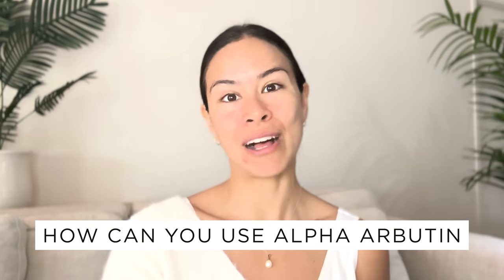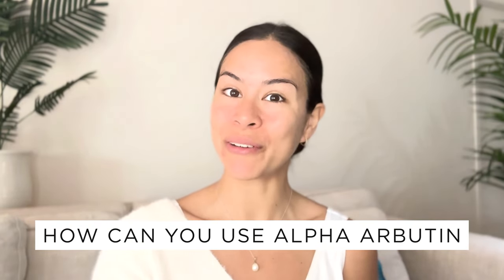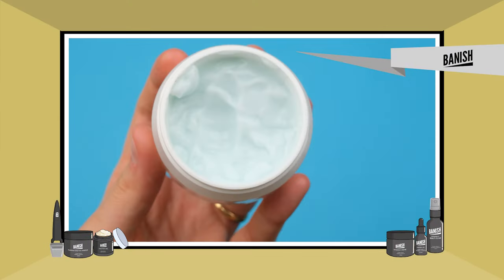So how can you use alpha-arbutin in your skincare routine? Using alpha-arbutin is pretty straightforward. You'll find it in serums or creams. Definitely be sure to add an SPF on top of that to protect your skin from UV rays.